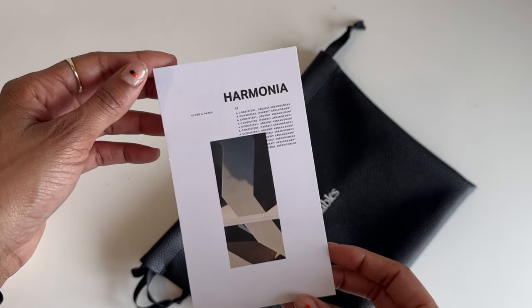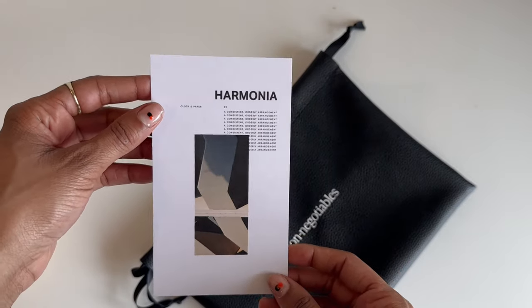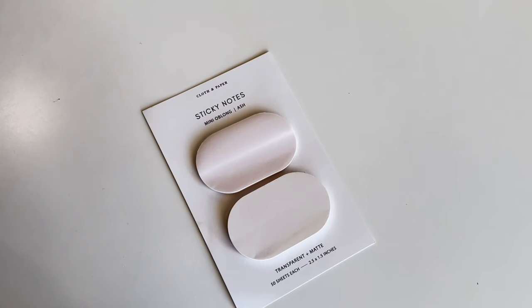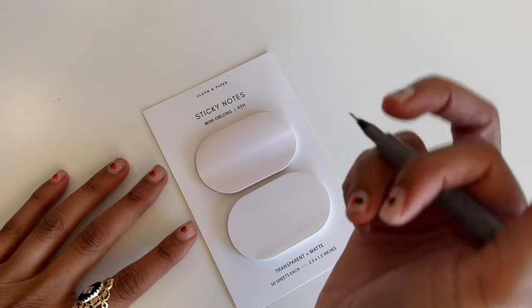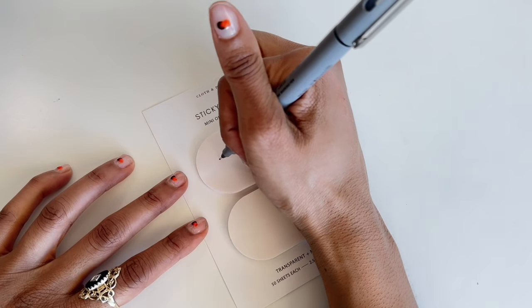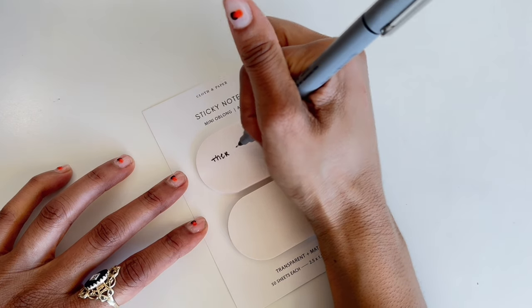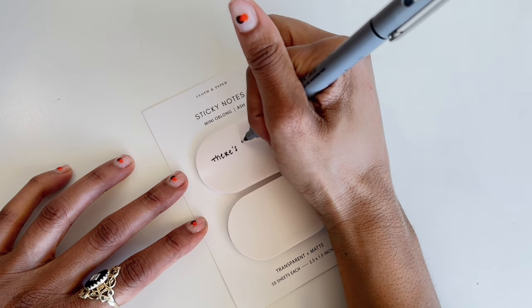The journaling cards are a great way to change out your inspo in your planner and keep it fresh monthly in addition to the sub box. Our oblong stickies and ash are in transparent and matte. The matte stickies can be written on with any pen, and we recommend our Uni Pen marking pen to write on the transparent stickies.